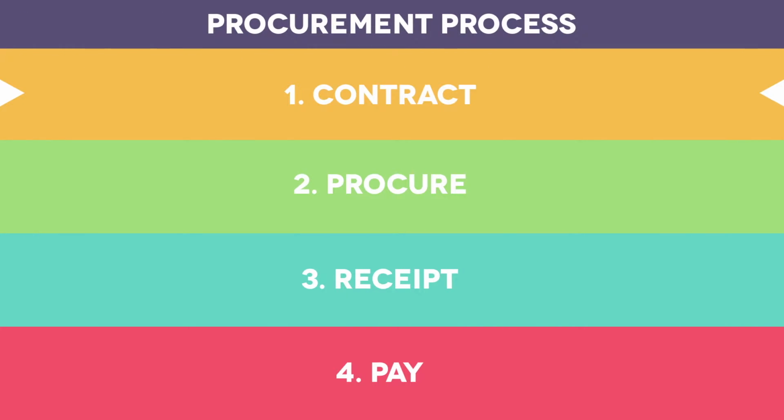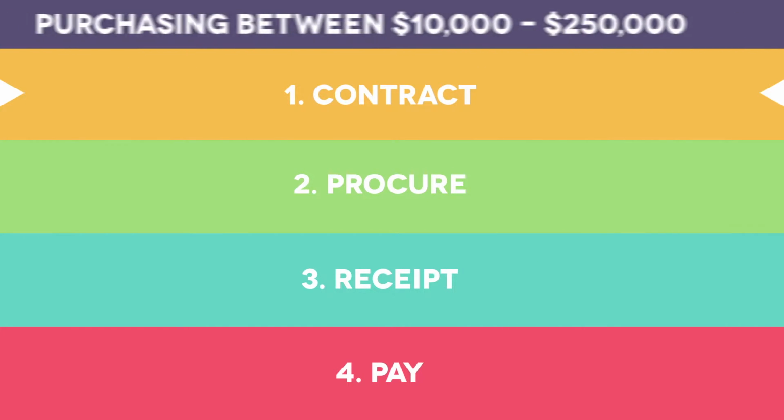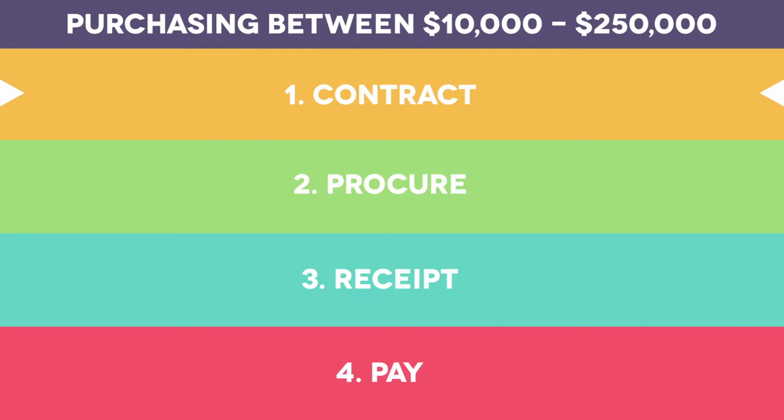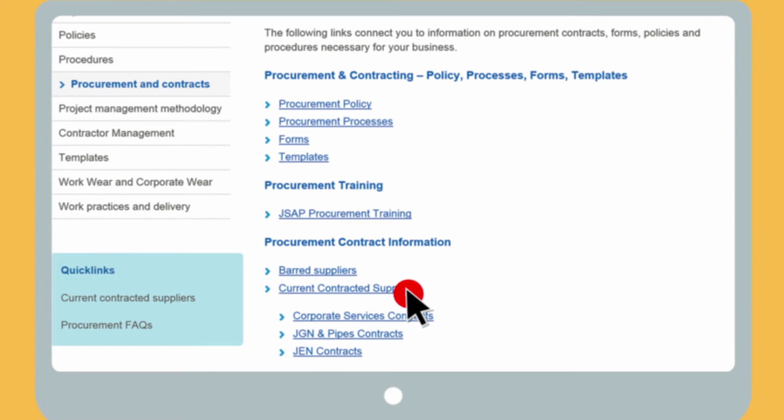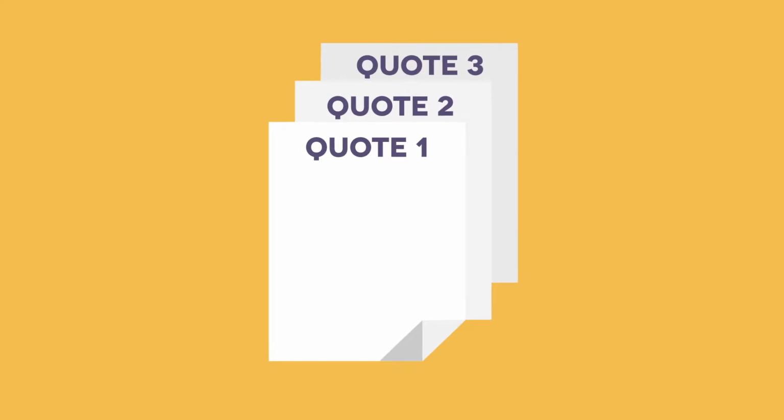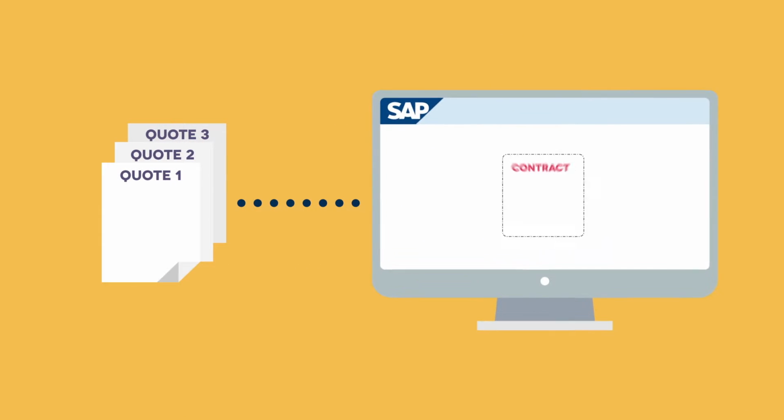Here's the procurement process if you're spending between $10,000 and $250,000. First, see if Jemena has an existing agreement for the goods or services you're trying to purchase. If there is no agreement, obtain 3 quotes. Then create a contract with the vendor.